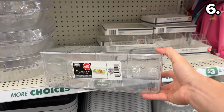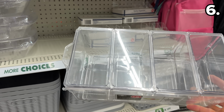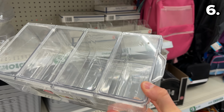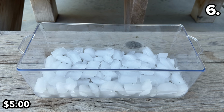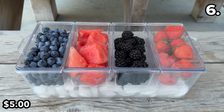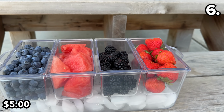For point 6, we head to the Dollar Tree Plus section, starting with one of the most ingenious items I've ever seen. This 4-compartment serving tray at $5 with a built-in ice tray at the bottom, so whether you're preparing a salad bar, ice cream at a birthday party, or even fruit for a picnic, this is versatile and beautifully designed.